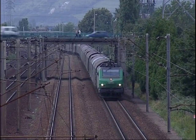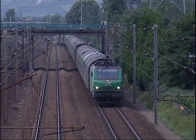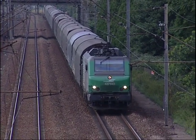Most freight traffic in this region is now worked by Class 2700 electrics, such as seen here behind 27140. Other freight can be worked by BB 22200 or BB 26000s.